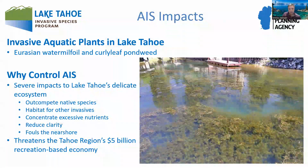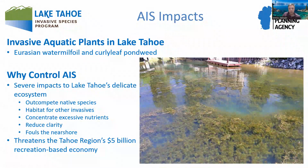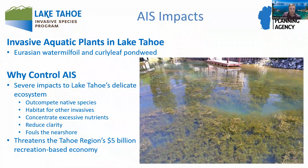So why are we concerned about aquatic invasive species? The main 2 we're looking at in the Keys are Eurasian water milfoil and curly pondweed. They are 2 notorious aquatic plant invaders throughout the country, and they've been established in the Tahoe Keys for several decades. But why do we care about them? They have severe impacts to Tahoe's delicate ecosystem. They outcompete our native species, such as Elodea. It's a native plant species.